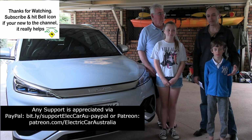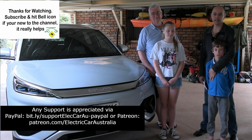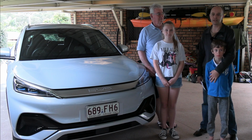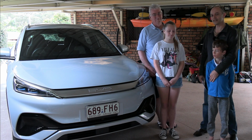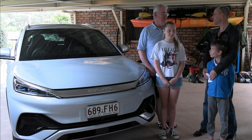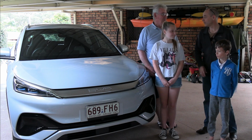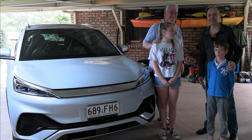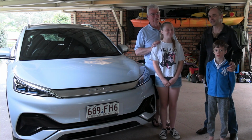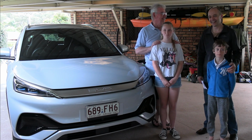Well, as we mentioned, we're here in a lovely eastern suburb of Brisbane, not far from my place, and we've got a brand new owner of the BYD Atto 3, Mel. Thank you very much. Lovely. And yeah, we've got my granddaughter, Brooklyn. Granddaughter Brooklyn, yeah. As I said, we've got some wingmen today, and this is Marley helping apprentices today. That's right.